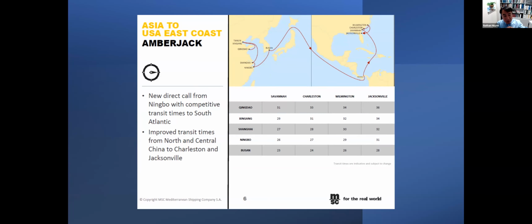So here's a sample service from a steamship line called Mediterranean Shipping Company. On the left figure there on the map, you see that this service will visit 4 ports in China, and then it makes its way to Busan in South Korea, and then it goes through the Panama Canal, and then will hit several ports on the East Coast. And one of the ports on the East Coast here is the Port of Charleston.